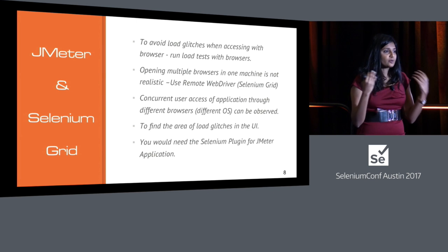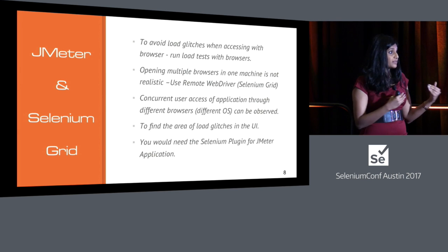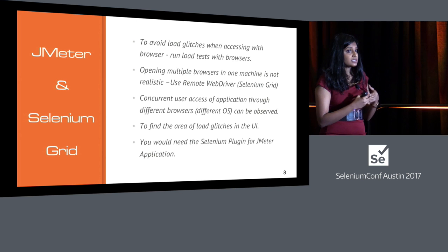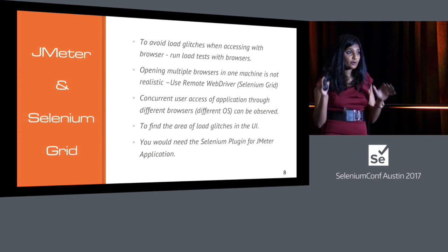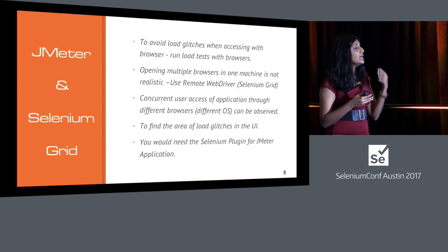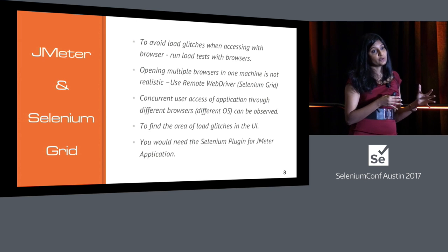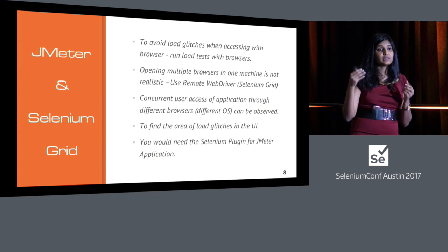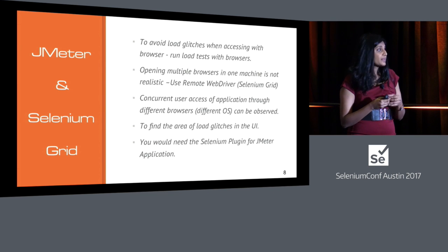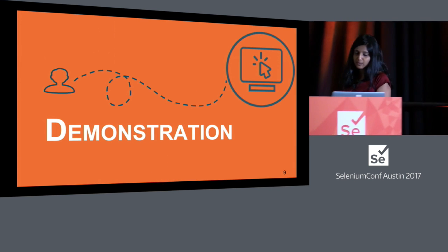And obviously, if you know how to configure your node and hub and so on, you can have this as part of your project pipeline. You would need the Selenium plugin for JMeter. For those who've used JMeter, I'm sure you would have added other plugins. In the same way, you will have to add the Selenium plugin, which will enable you to have the remote WebDriver for your JMeter. So I'm going to now quickly move into the demonstration.